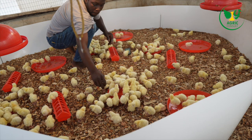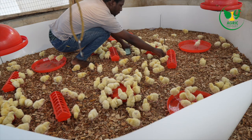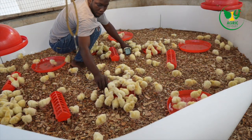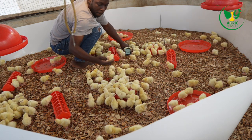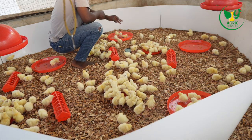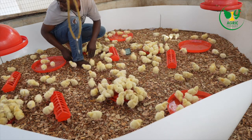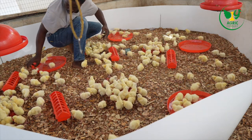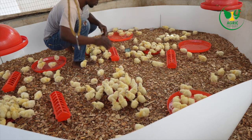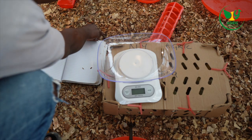For example, these ones, I sampled a couple of them. You don't have to measure the weight of all of them. Just sample some of them, a representative sample. For these ones, they were at 200 and something. I took the weight of some of them and found the average, and the average gave me about 39.5 grams. So let's just say 40 grams on the average. So at day 7, I expect them to weigh a minimum of 160 grams.